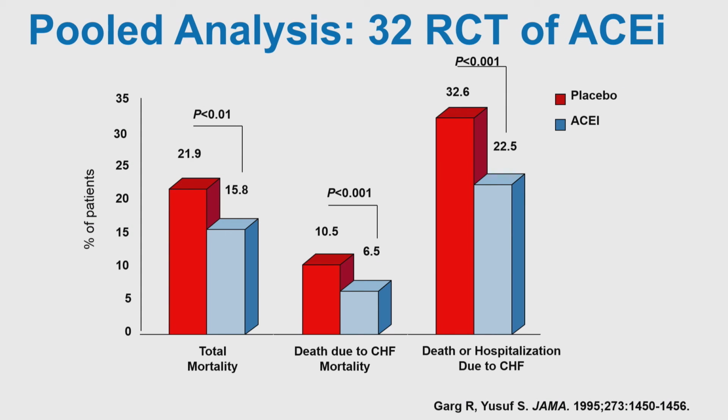So I'm going to start out by just showing a few brief slides about ACE inhibitors and ARBs and put it in perspective with the newer drug, and then I'm going to show you the actual guideline recommendations. So this is a nice slide that shows a pooled analysis of 32 randomized controlled trials for ACE inhibitors. So keep in mind that we all know, this is old news to us, that ACE inhibitors can reduce total mortality, reduce mortality due to heart failure, and reduce death or hospitalization due to heart failure. So right, no surprise to anybody there.